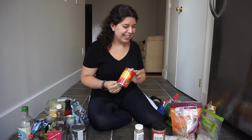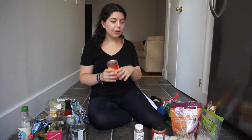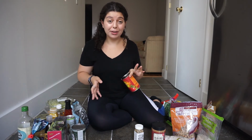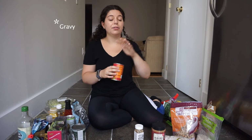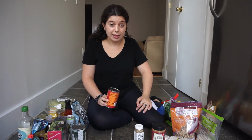But my point is that I bought this because my mom makes gravy. We all know gravy's the real answer, just so you guys know. But she makes homemade gravy and she'll jar it and she'll give it to me. And I ran out of it and I honestly didn't know what to do. I studied all of the pre-made jars of sauce at Trader Joe's and I looked at them and I was like, I'm not going to be happy with any of these.